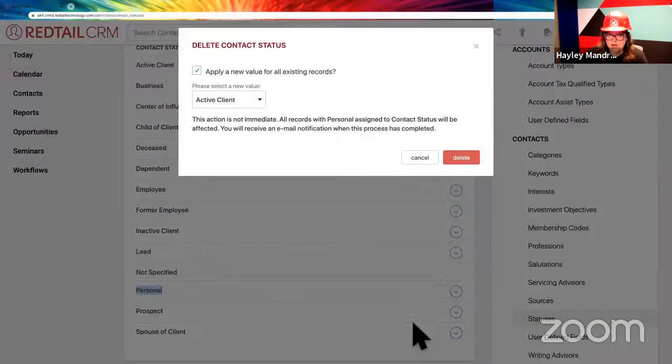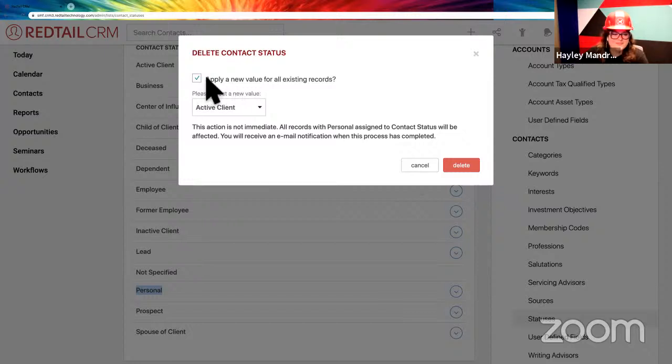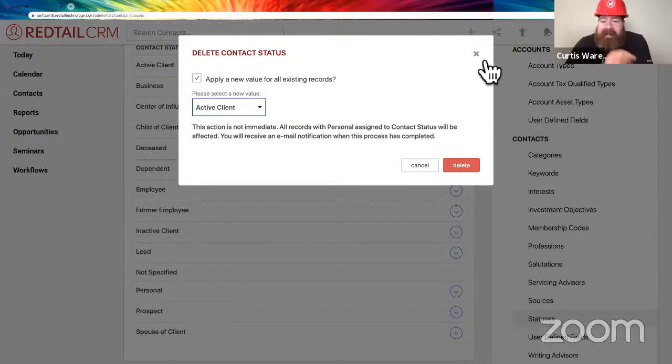And I know that sounds terrifying, but you can just map it over to a new value. So we'd select apply to a new value, and then we'd choose active client, and it's going to merge all of them together into one list. Yeah, this is actually probably the easiest way to clean up those database lists.